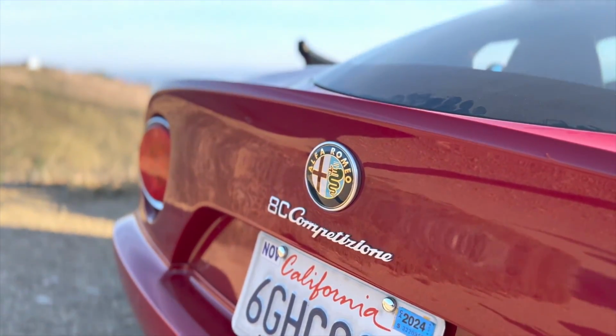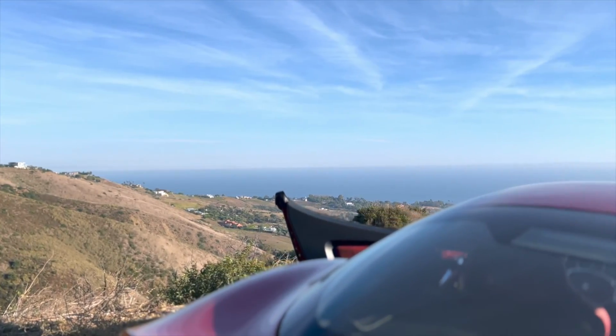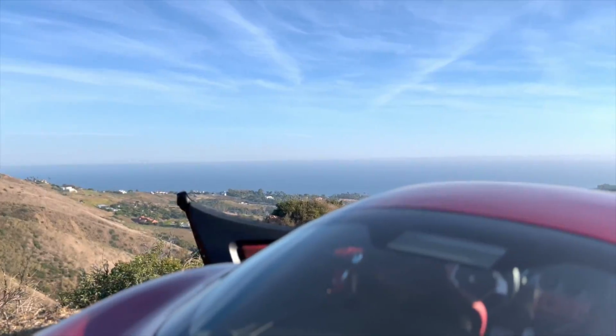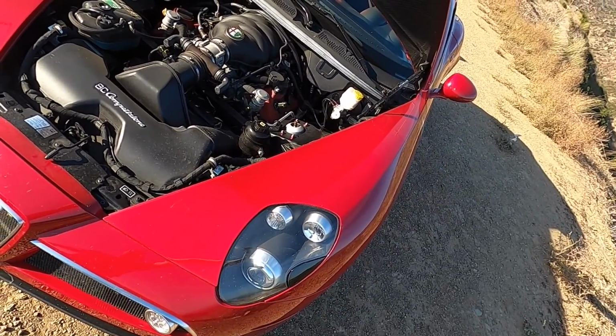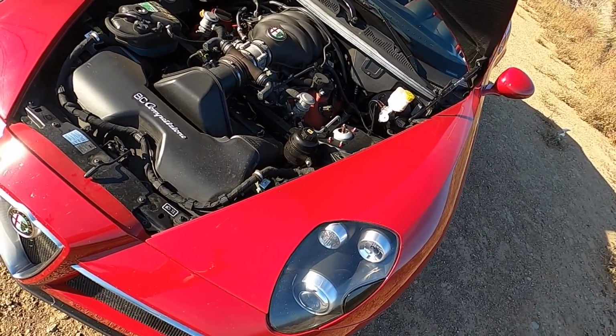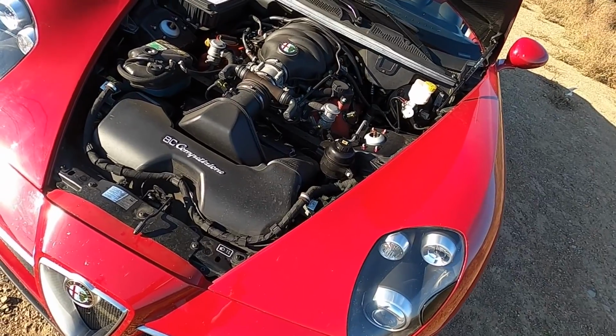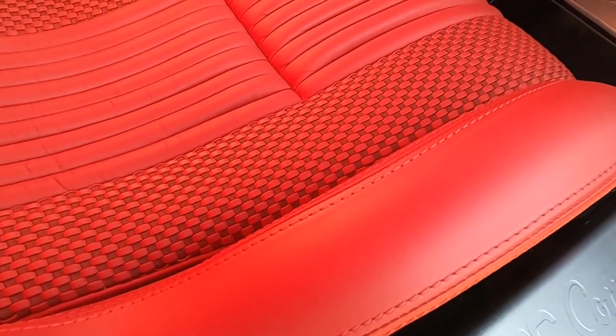Alfa Romeo, Ferrari, and Maserati are all inextricably linked. This car comes from what I would consider to be the golden era of cooperation between Maserati, Alfa Romeo, and Ferrari. Blessed with what might well be one of the best versions of the F136 V8 with a 4.7-liter displacement, this car is right in every way that you want a bespoke coupe to be right.